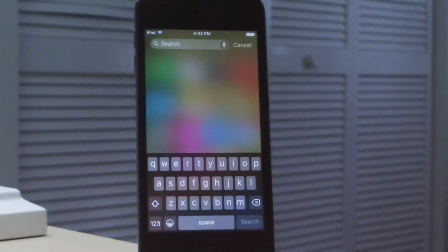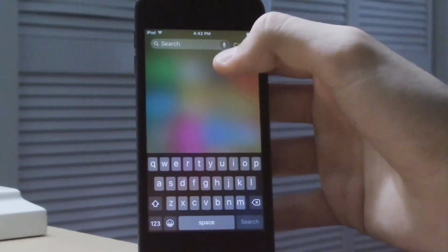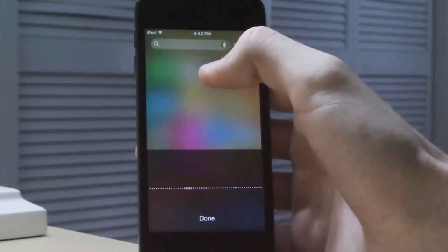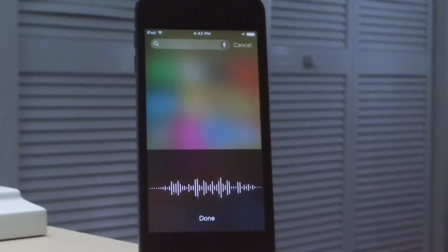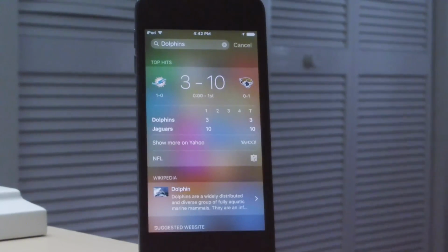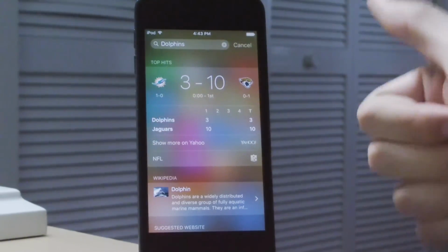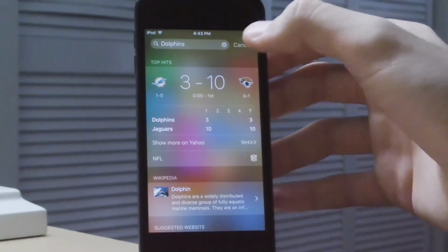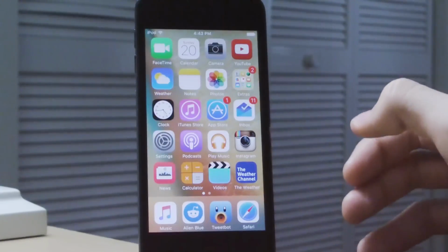Let's just search Miami Dolphins. Let's see what will come up. That's very current, relevant, at least here. Dolphins. There we go. That's definitely going to translate into a fantastic season for the Miami Dolphins, he said sarcastically.